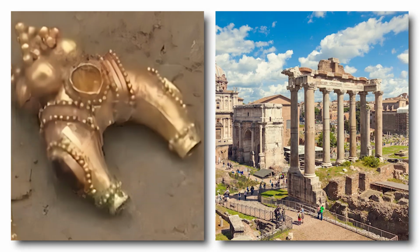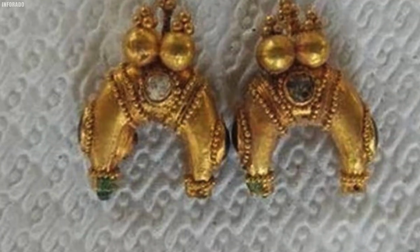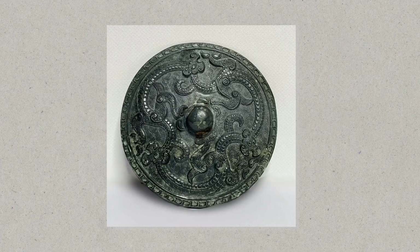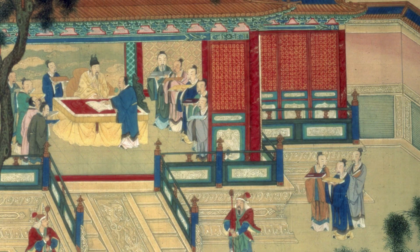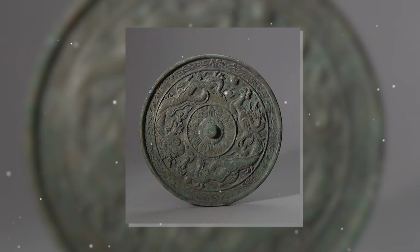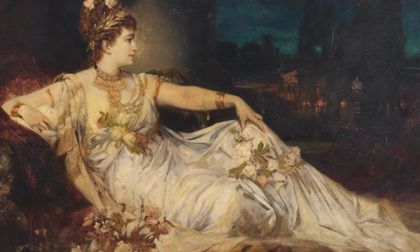The Kangju traded with places like ancient Rome, China, and the Kushan Empire farther south. One of the most interesting items is the bronze mirror, which looks like it came from China during the Han Dynasty. This type of mirror was valuable in many places, and it likely belonged to a wealthy and important woman.